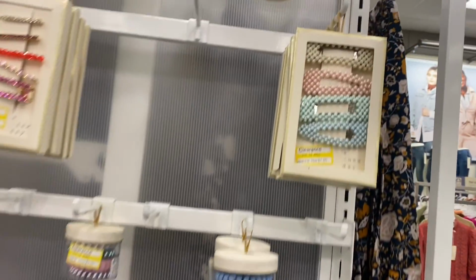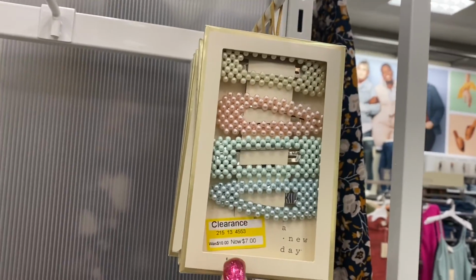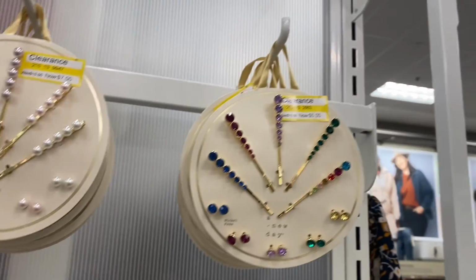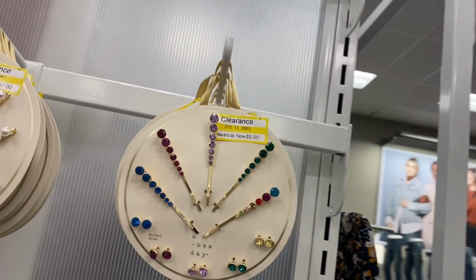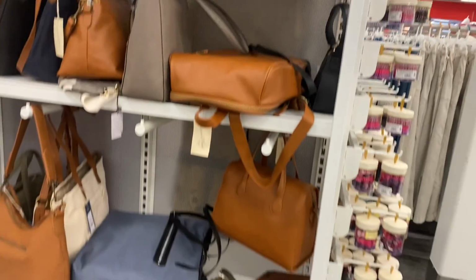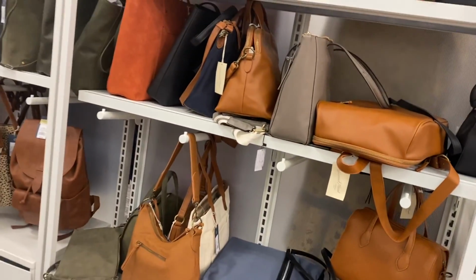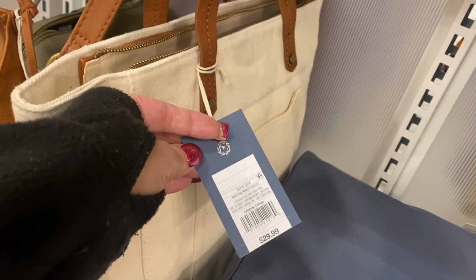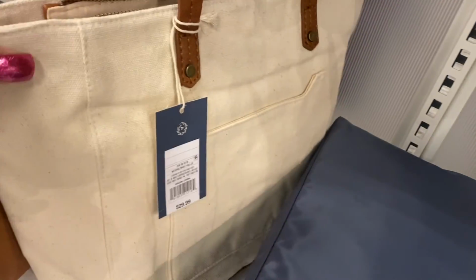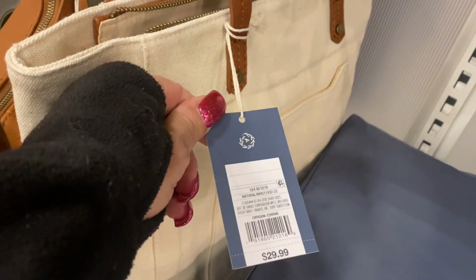And these clips over here are $7. And these are $7. These are $5. Very pretty. Let's see. So then we have some bags. Okay, so this one here is Universal Threads. It's like a canvas bag. And that's $29.99. I like that bag though.